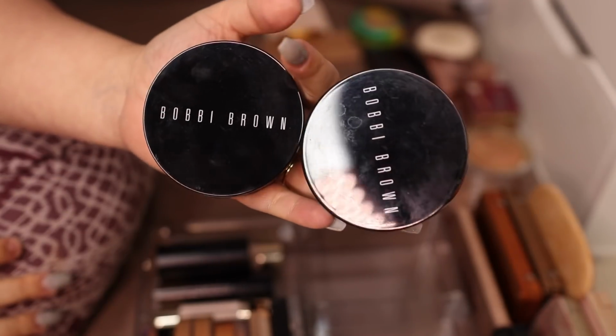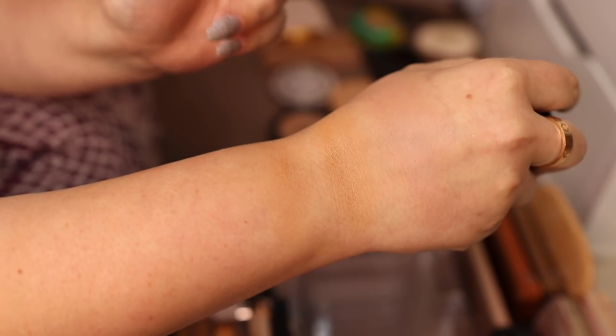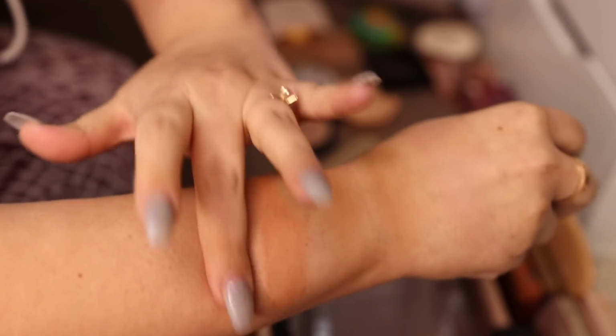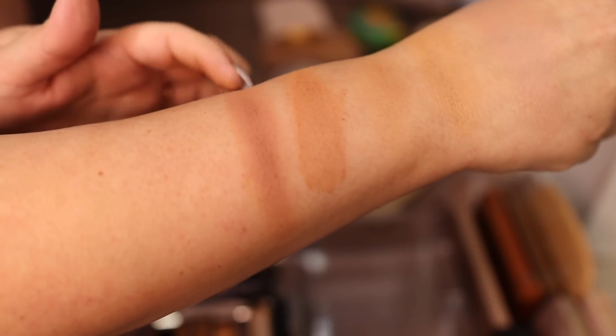I have two Bobbi Brown bronzers. I have the colors Golden Light and Natural. I like the color Natural better because it's a bit more cool toned, but here is Golden Light and Natural. Now Natural I do have to blend out and use sparingly, but I just really like the undertone of this one.